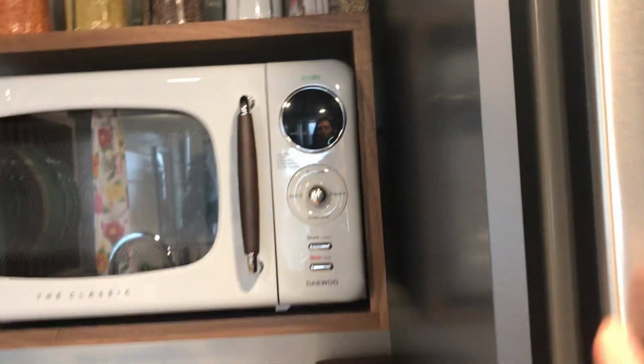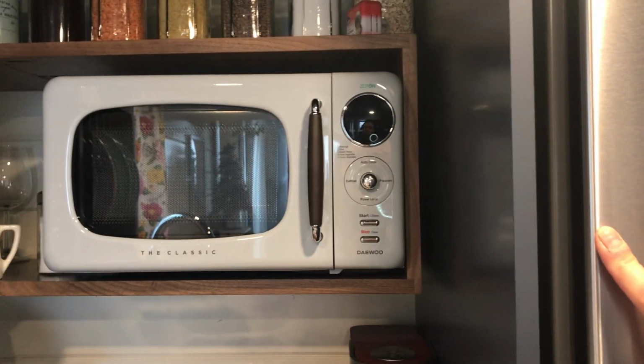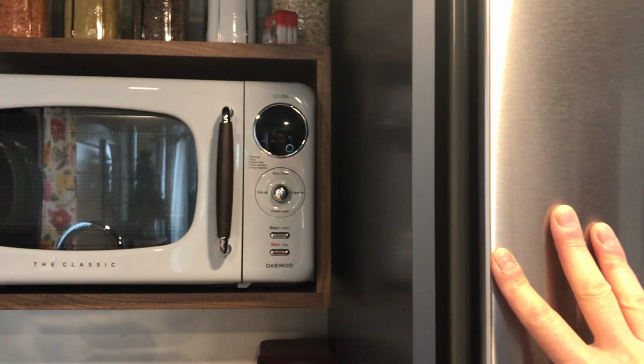And then I found this microwave on Wayfair, and I just fell in love with it. I mean, come on. Now, that is the cutest thing you've ever seen. It's perfect, it's tiny, it does everything I need it to do, and I love it.